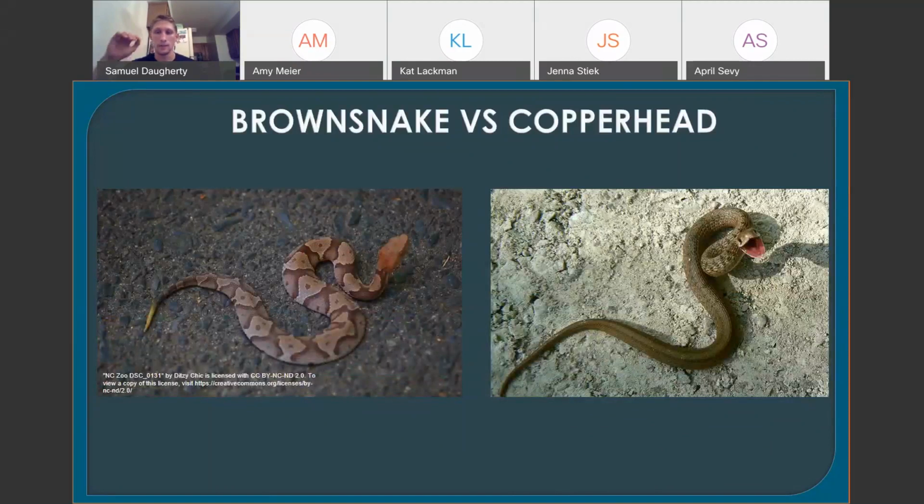All right. Like I said before, a lot of people confuse brown snakes with copperheads, or baby copperheads, because they're so small. They really don't look that much alike side by side. Hopefully you can guess which one is which.